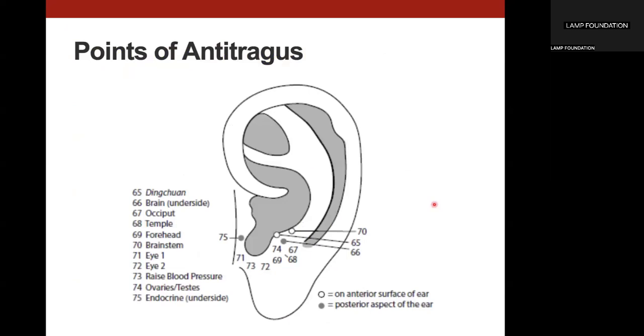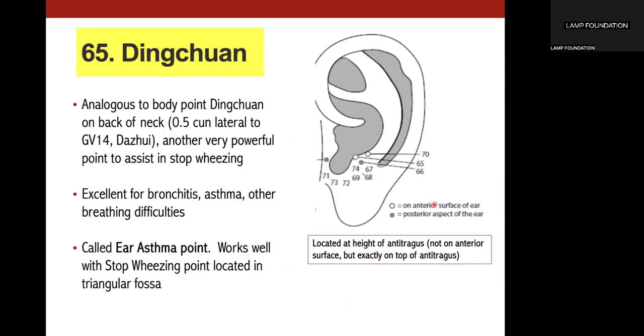Now let's go to the points of the antitragus. Point 65 is Dingchuan. This is analogous to the body point Dingchuan, an extra point on the back of the neck. It's located 0.5 cun lateral to DU 14, governing vessel 14. Another very powerful point to assist in stopping wheezing.